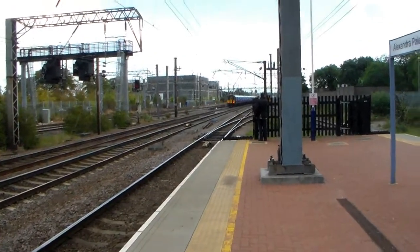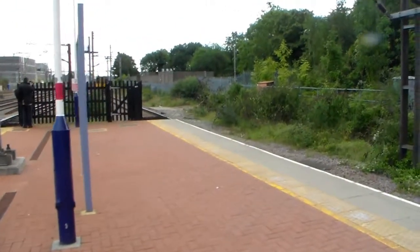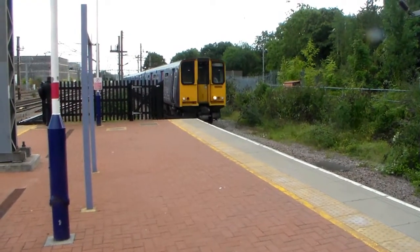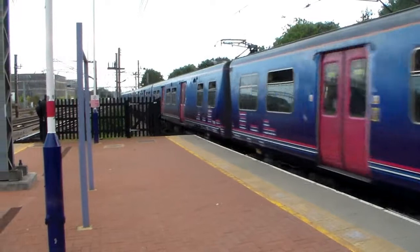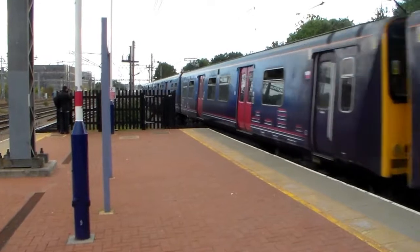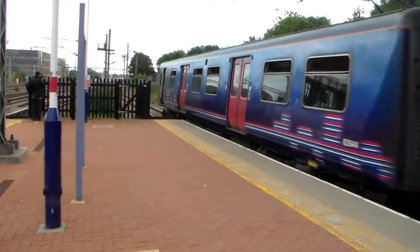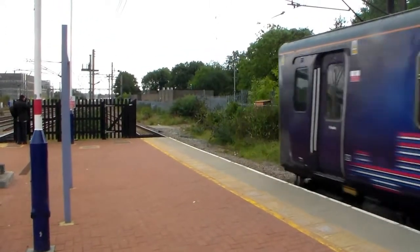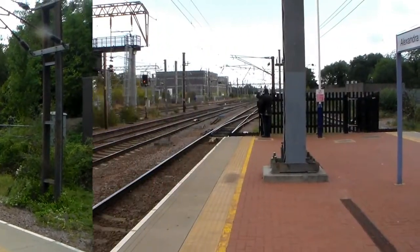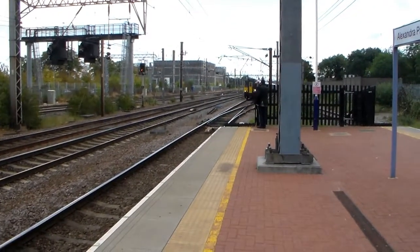There's a pair of 317s heading to King's Cross. Over here, 1645 service to Gordon Hill. 313036. Got some fast 317s heading northbound, don't know where. Take your pick, Peterborough, Cambridge.